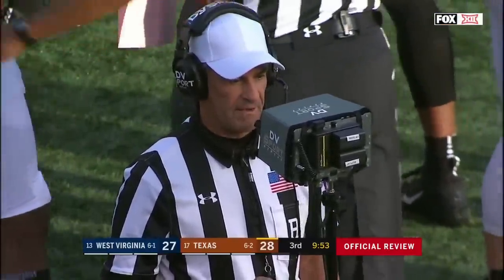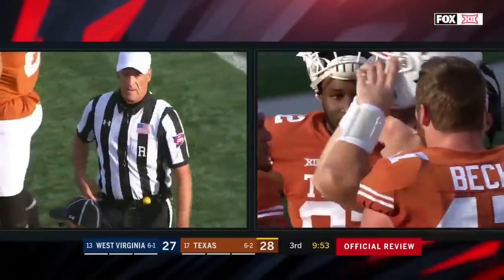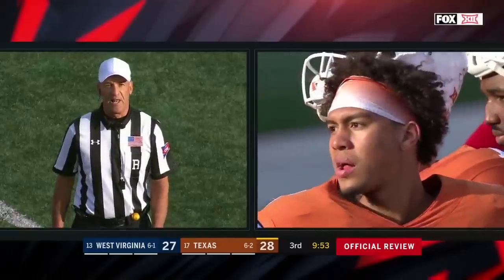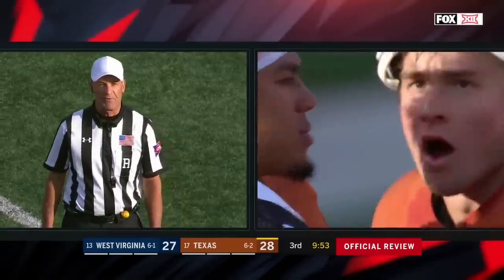David Ames is the replay official. After reviewing the play, the runner's helmet came off prior to making the line to gain. The ball is dead immediately at that point. Therefore, it will be first down, West Virginia.